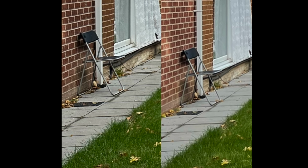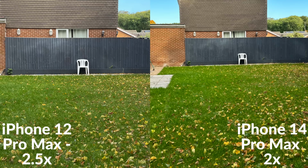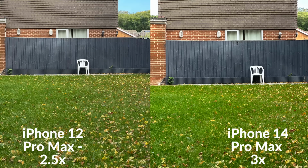The iPhone also has a 2.5 times and a 2 times on the 14 Pro Max, so those are two side-by-side comparisons. And then you also have a 3 times on the 14 Pro Max, and you can see the clarity of the image is still really good.